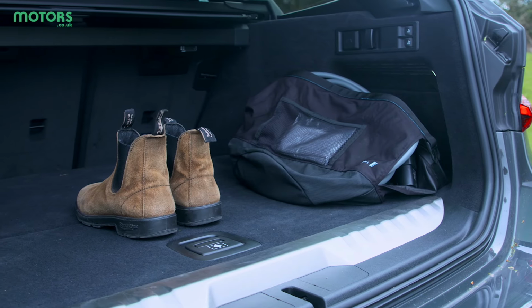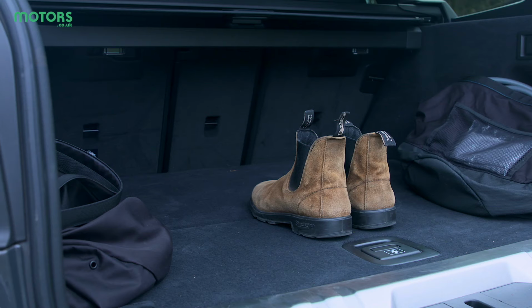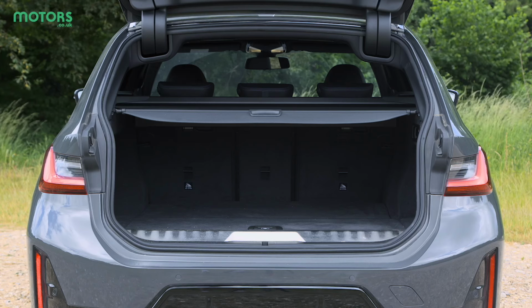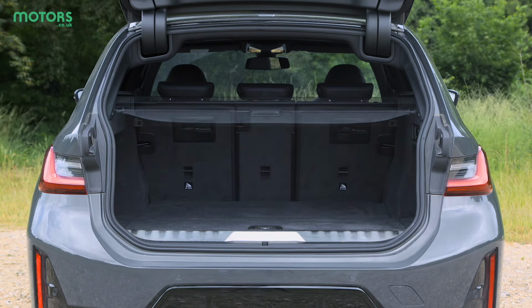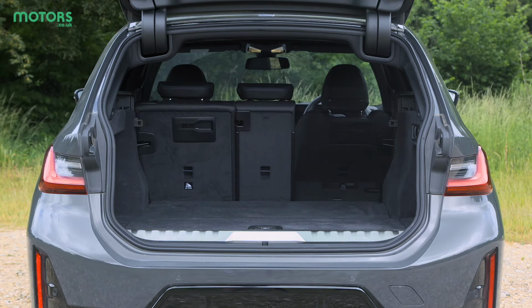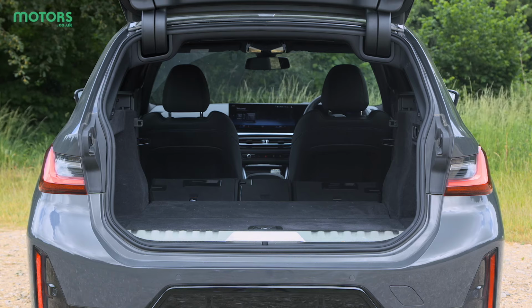Something that the 330e does fall back on is boot space. It loses 90 litres over the regular 3 Series Touring because of the fitment of the batteries and the motors. So that's something that I have found during my time with the car, is that it's just a little bit down on space from what you might think a conventional estate car would have.